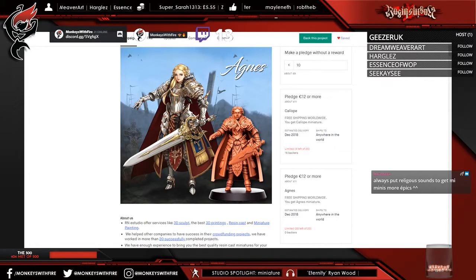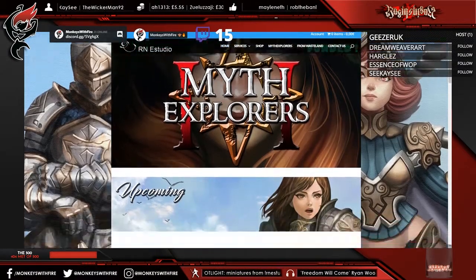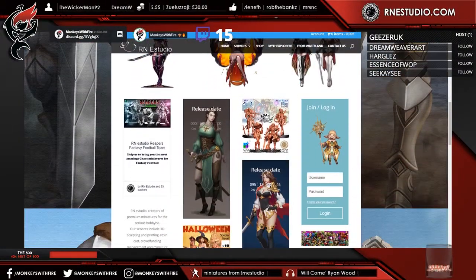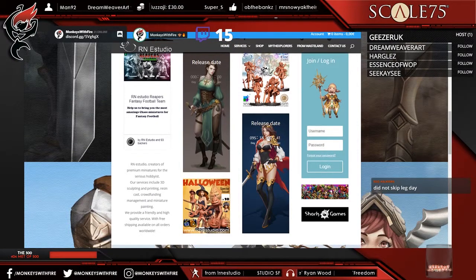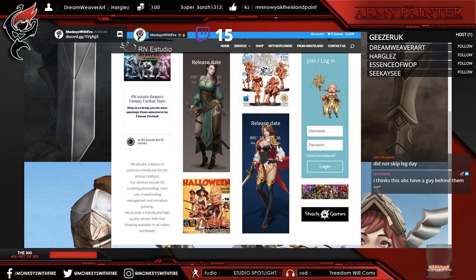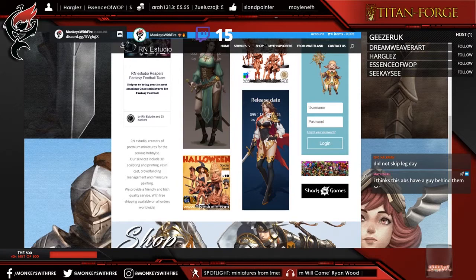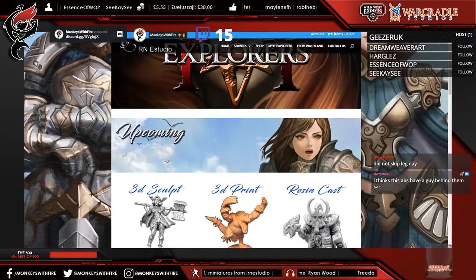Heading over to their actual website, I found this really, really helpful, that they've started putting in release dates for when particular miniatures are being released. I think this is a great idea, so you can obviously see what the miniature looks like, and then decide that if that's the miniature you want, you've got a countdown. So this particular character is going to be out in 95 days. So let me just see, is it coming soon? Upcoming, there we go.